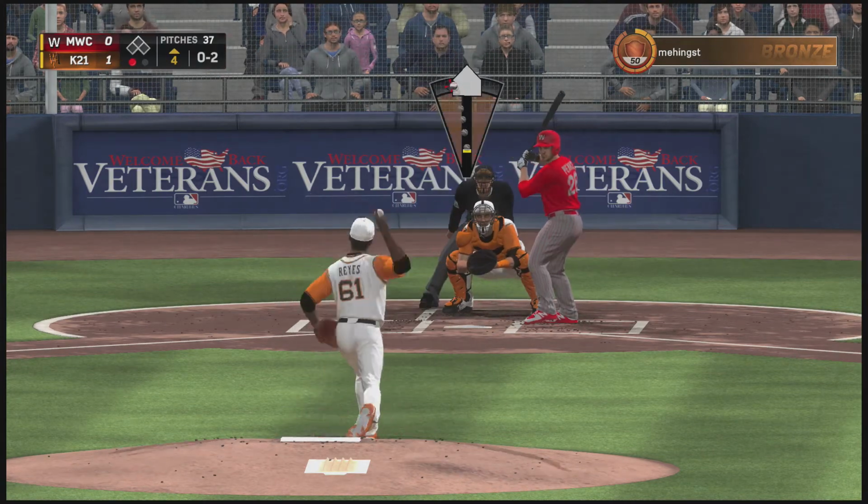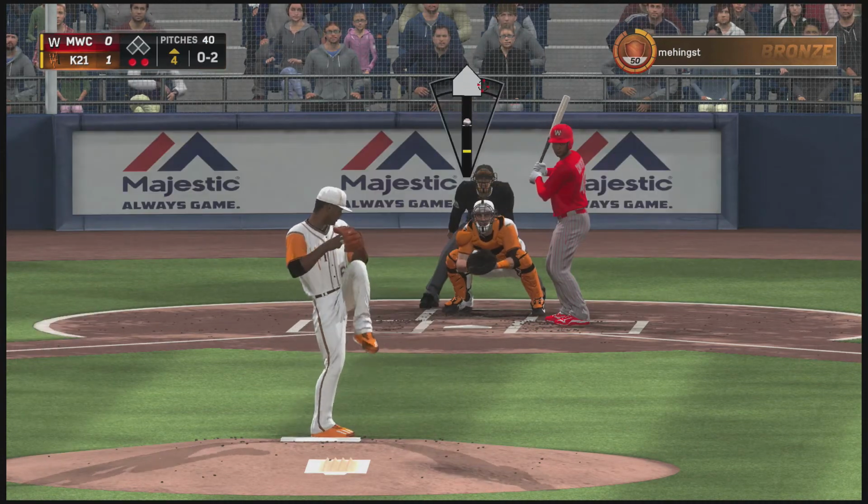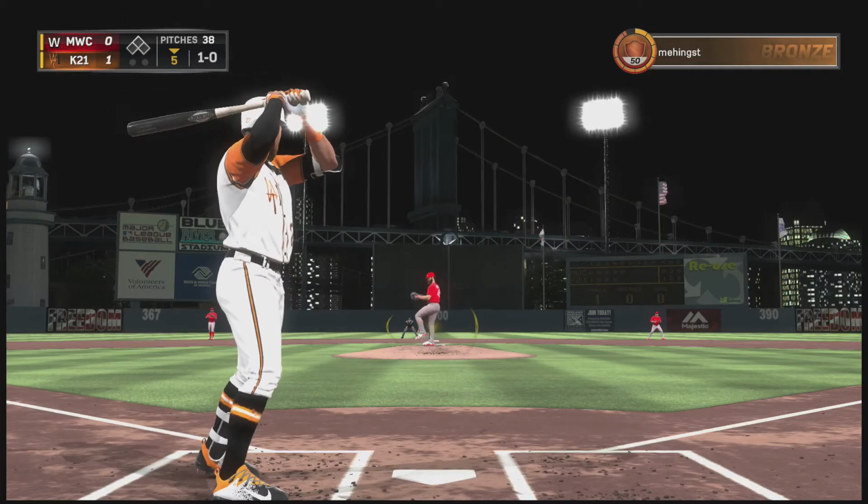Now we're going to the top of the fourth inning. The low fastball got him frozen for another strikeout. Still in the fourth inning, another 0-2 count. You already know how it ends. Swing and a miss. Now we're going to the bottom of the fifth inning.